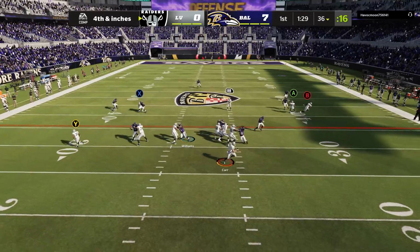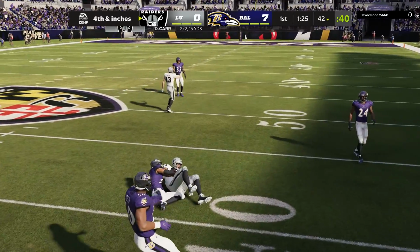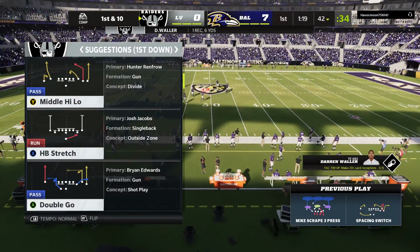They'll go for it. It's Carr. Flushed out right. Got a man open. It's Darren Waller. And he's got the first down yardage before he's brought down at the 42.